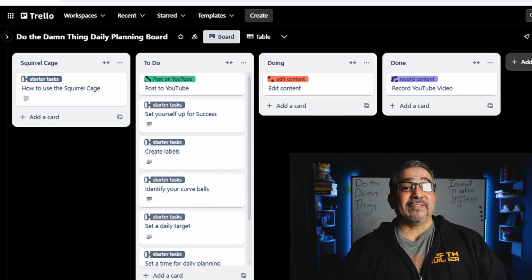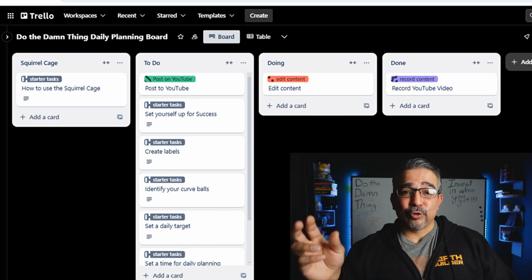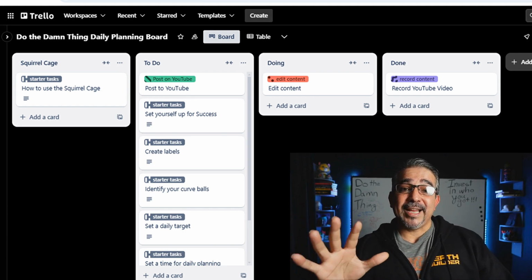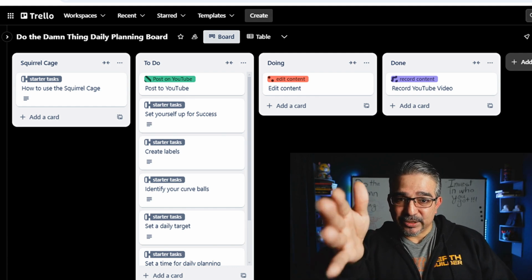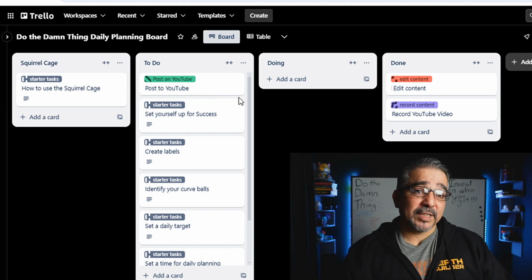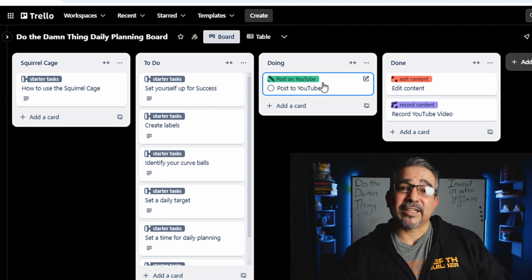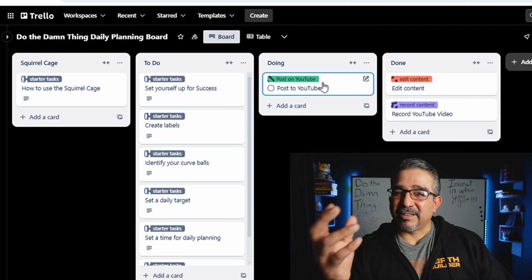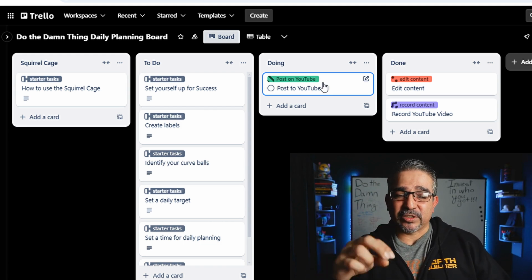I've got to process it, and I guarantee you I messed up and said some stuff and too many ums and all the things. So I'm going to edit it. And when I'm editing it, that card is going to be in the doing column. And then when I finish editing, boom, I'm moving it over to done. And then I'm bringing over post to YouTube because I've got to create the thumbnail and the description and the timestamps and all the little particulars.